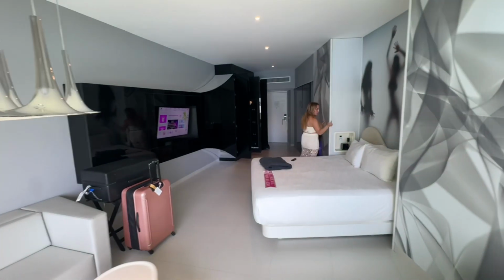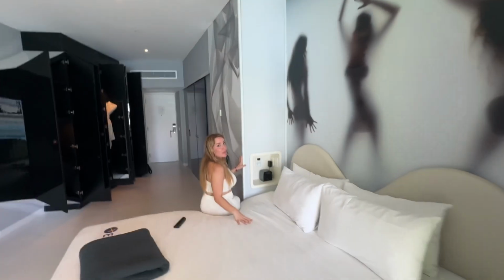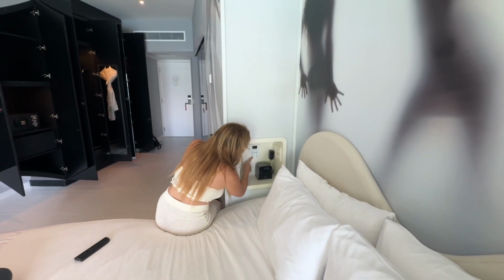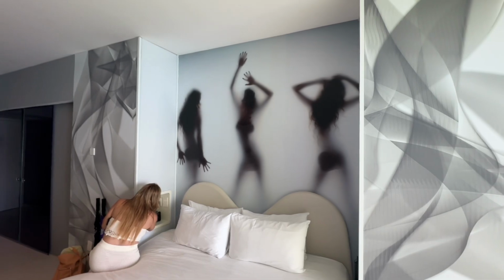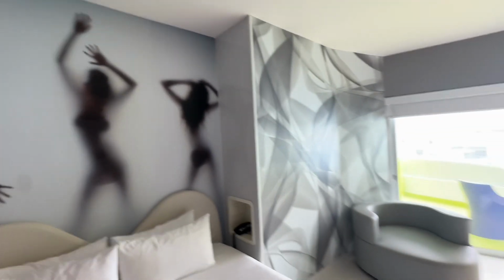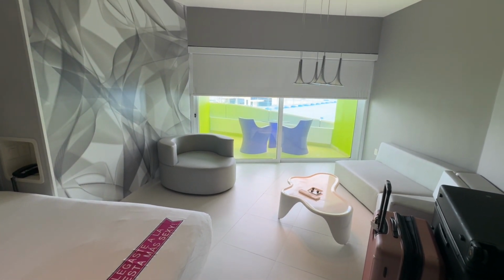And over here, I'm going to show you guys, this is the smart control panel for the room. Oh, okay. That does have your air conditioning, your lights down here, so that's really nice. You can turn your lights on and off from bed. Right here, all of your lights are neutral. And I'm going to show you, you can put this panel down and up right from your bed. Nice.